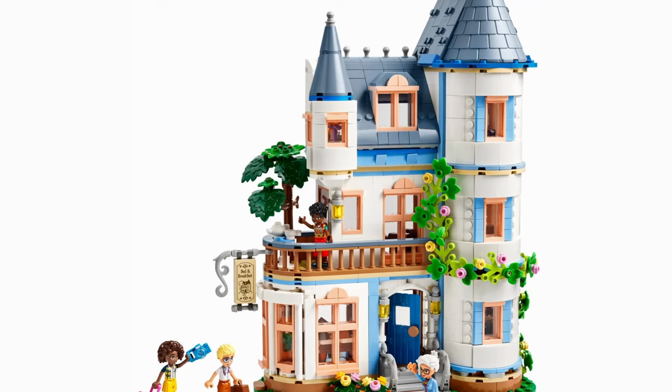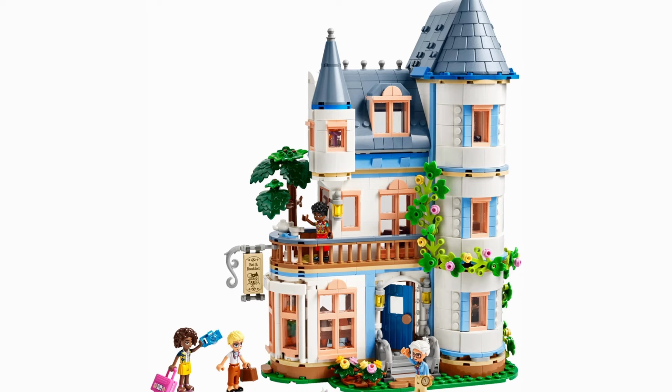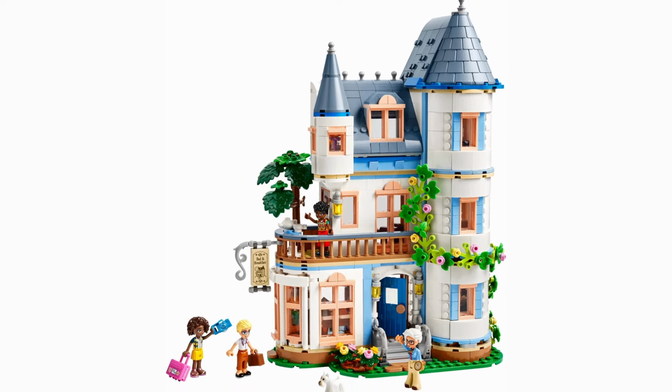For instance, with the Castle Bed and Breakfast from the Friends theme, you get more pieces for $50 less. It's $100 for that set. And I think the pieces there are really, really good. So I think you might target this set for about $100 when, not if, but when it goes on sale.